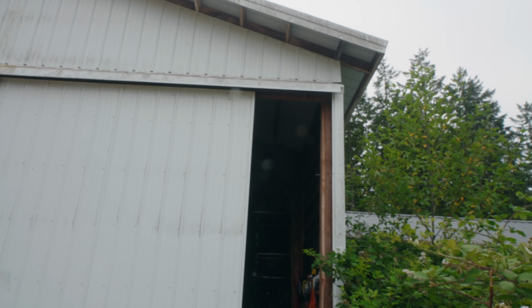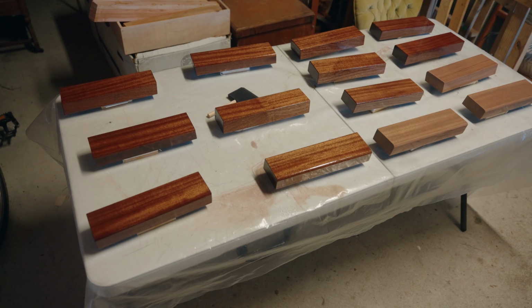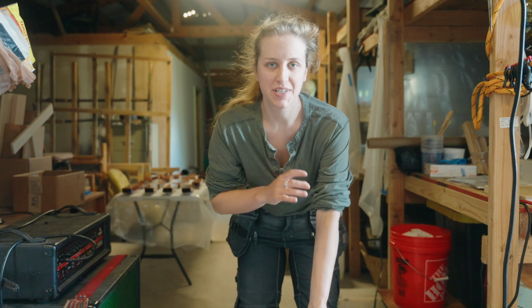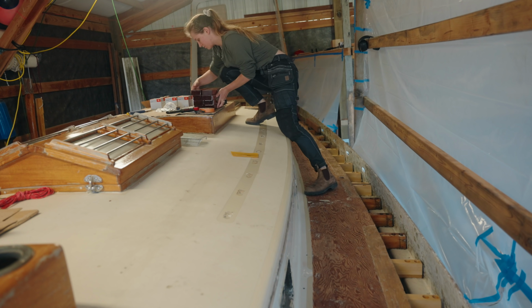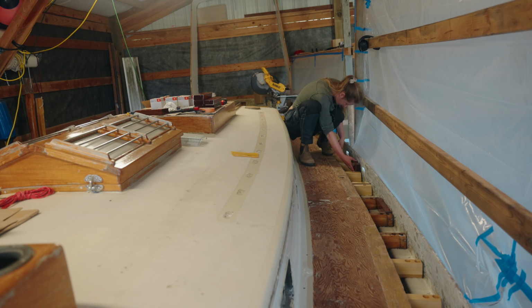Hey guys, so the blocking is just behind me and I've finished coating it all. It looks amazing and it's not finished yet. I have to remove the tape and then I have to Scotch-Brite it, scuff it up a bit because there is going to be finishing varnish and we are going to be gluing it in. But I cannot bring myself to scuff it all up without seeing it in place, without seeing the glossy finished product in place first.